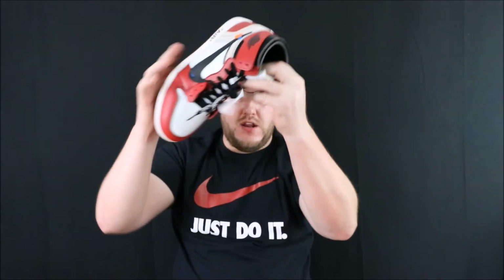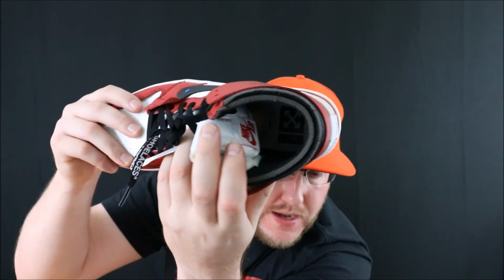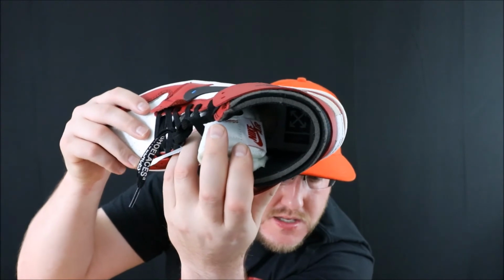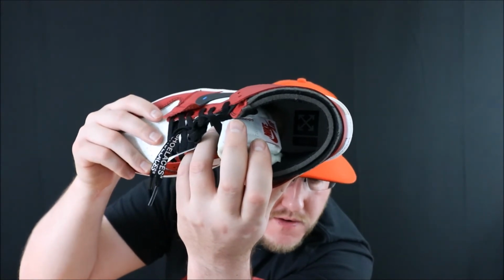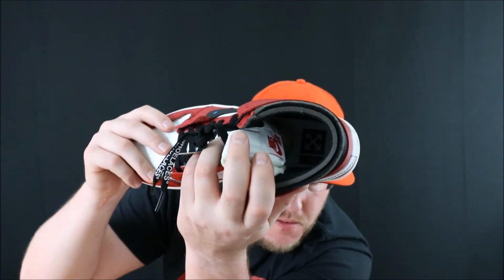And then on the inside you have the off-white labeling, and I know that's going to be kind of hard to see. It's like an X with 4 arrows in it. I apologize for that, but it is very, very dark in there. But yeah, I am super pumped to have these.